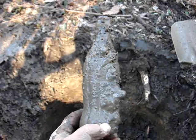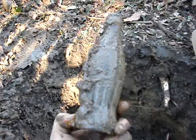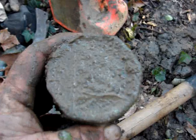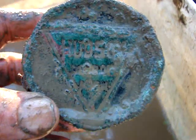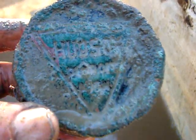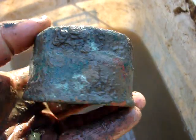Oh man, I never thought I'd be excited to find a hobble skirt. I don't even know what city it's from, but at least it's not another Chirocola. Okay, I found something that looks like a hubcap. Not the typical Ford kind either. Okay, looks like a Hudson. It's gotta be over 100 years old. It's in good shape.